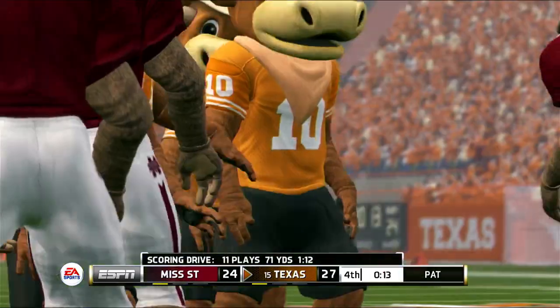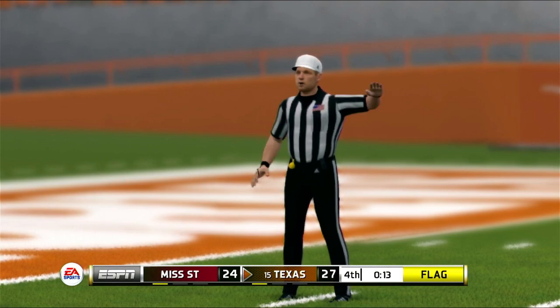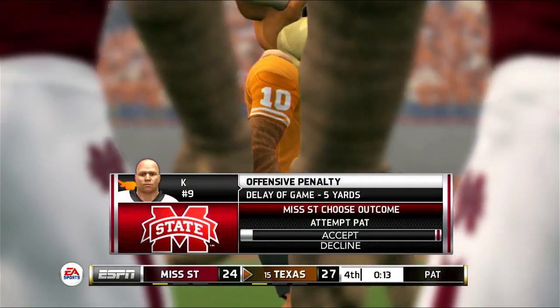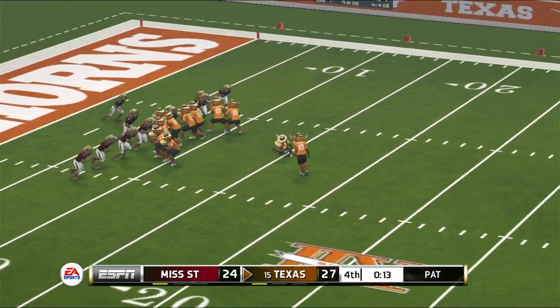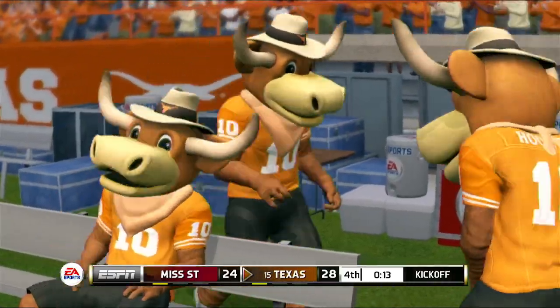Looks like they didn't get the play off quick enough. Delay of game, offense. Texas is up a field goal. He splits the uprights with the extra point.